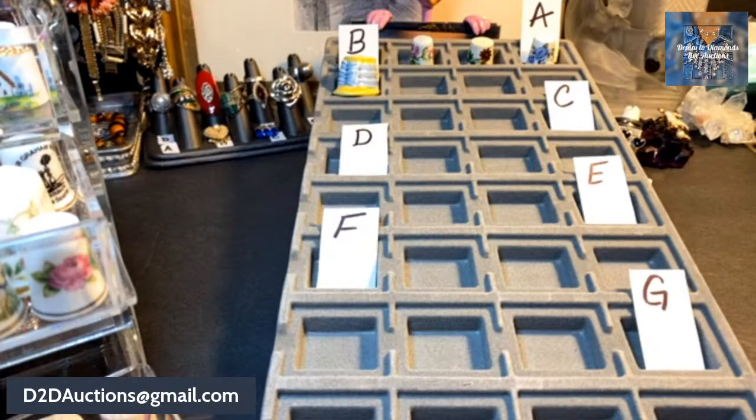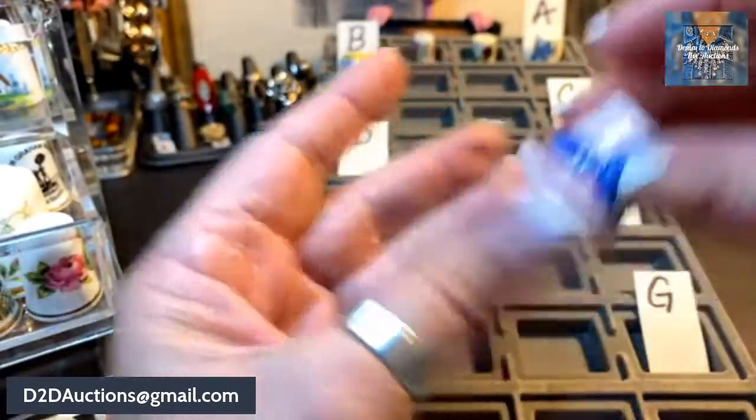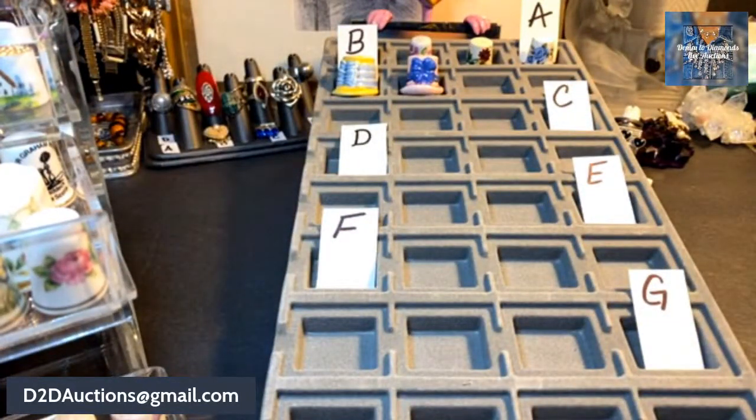Also, Made in Japan, B2. I have, let's see, we're going to be bouncing around. This one is really pretty. This is Tara Hall, Fine Bone China, Made in Galway, Ireland.